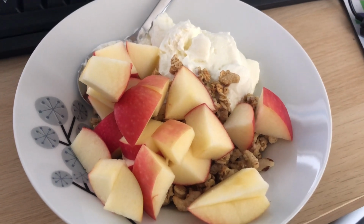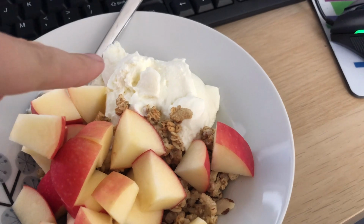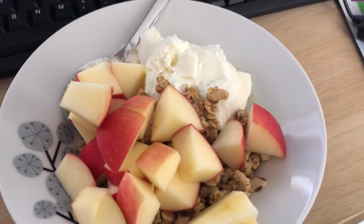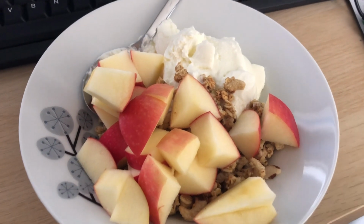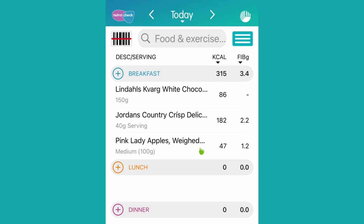Breakfast is 40 grams of the granola I had yesterday. I've got 150 grams of the kvarg, the white chocolate kvarg, and I've got 100 grams of pink lady apple. Haven't tracked it in my app yet, but this is the first thing I'm eating, so I'm going to track it now, and I shall catch you in a bit.